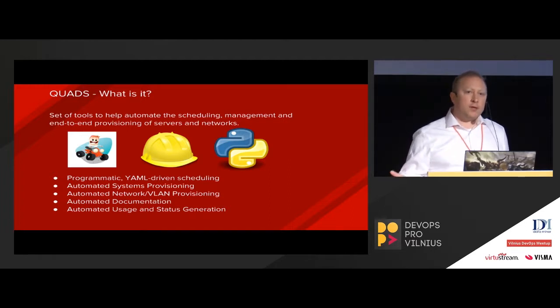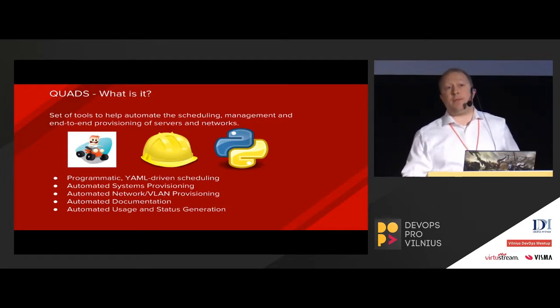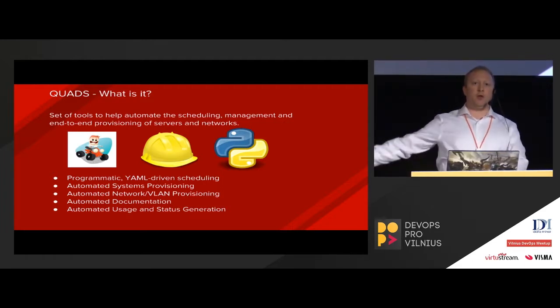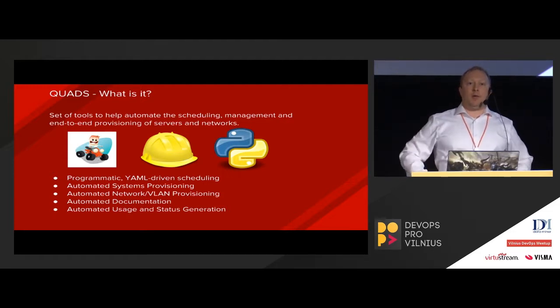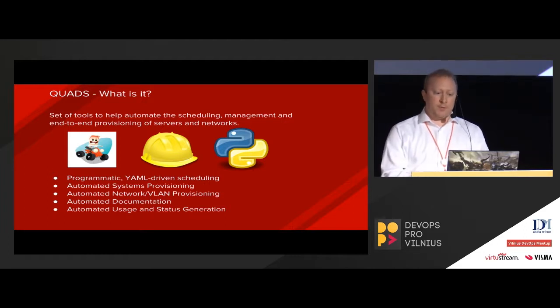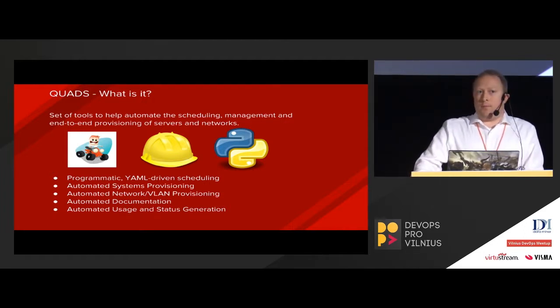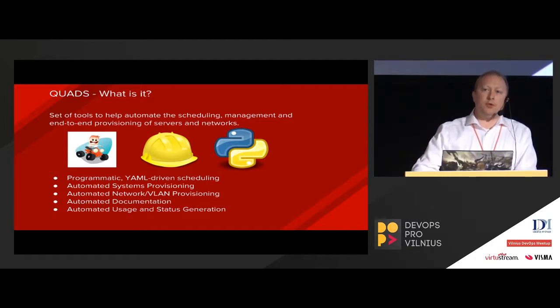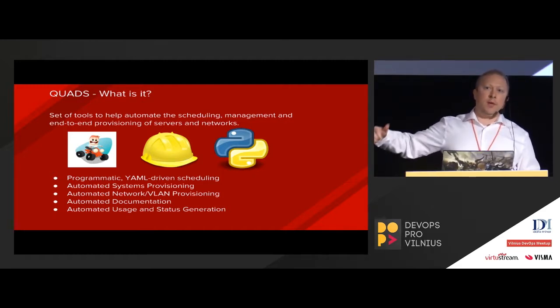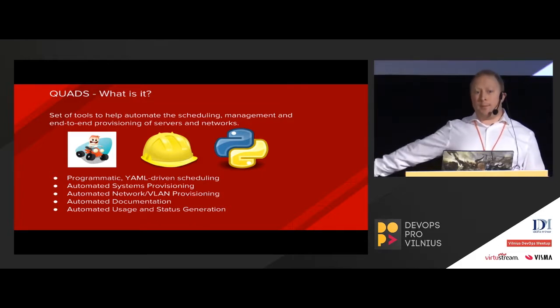Cool. So what is Quads? What exactly does it do? It's a set of tools to automate the scheduling, management, and end-to-end provisioning of servers and networks. Frankly put, at the very base of it is a YAML schedule for every single server in our very large R&D bare metal testing environment where we do product testing. Every server has metadata associated with it, like the current schedule that machine might be participating in, or the owner of that hardware for that specific time. What this empowers us to do is automatically provision large swaths of hardware and networking in the future, as far out as we can ascertain that there's a need for it.